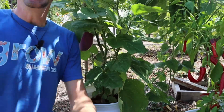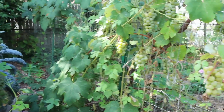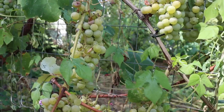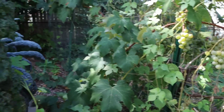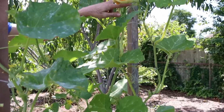Check behind you though. Some of the grapes are really starting to set up. I got to show you the grapes under the arbor that look even better, but you can see the birds are starting to grab some of these because they're getting incredibly sweet. These are green grapes. They're just on the cusp of being ripe. Next to me here, I'm growing some zucchini rampicante up a trellis.